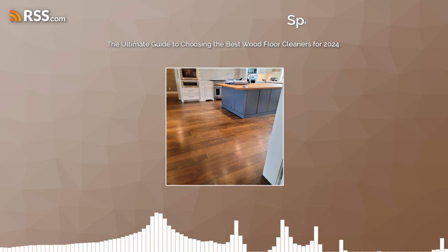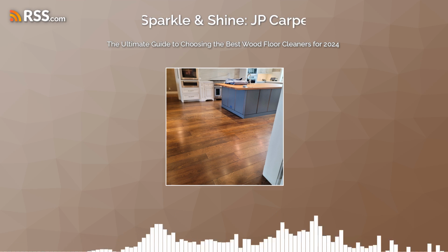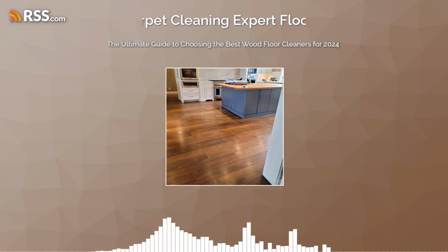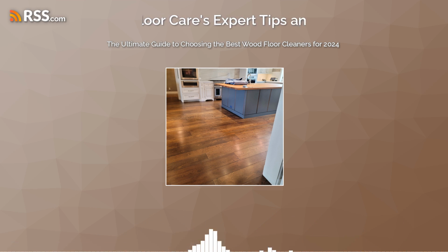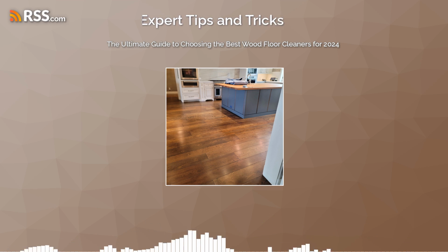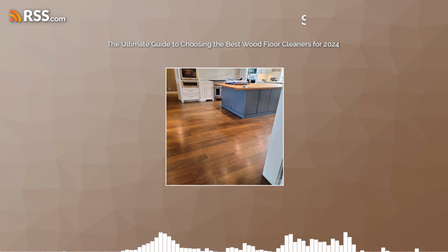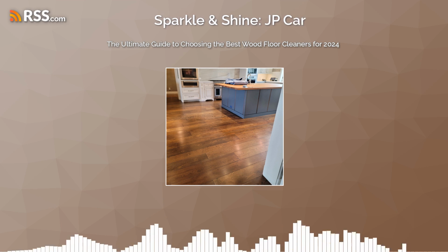For deep, stubborn stains, an annual refresh, whatever you name it, consider our professional wood floor cleaning services. Utilizing specialized equipment and techniques to restore your floors to their original beauty without compromising the integrity is absolutely something everyone can get behind. Again, I talked about a lot of stuff. Don't let the wrong choice of cleaner tarnish your wood floors.